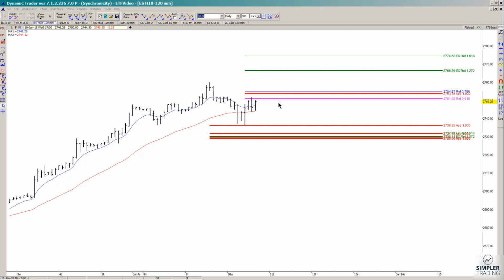Okay, so here's your next immediate decision, anywhere from this 2751 to, well, let's just call that 55 area, if we just round that off. So that's your next immediate decision, but if we push through it, 2766 and a quarter is your next target.